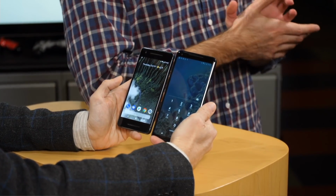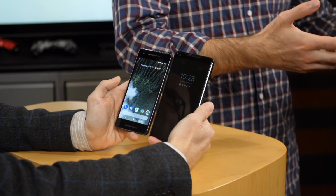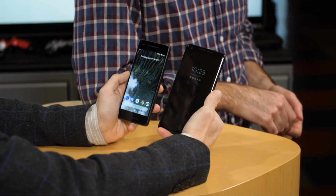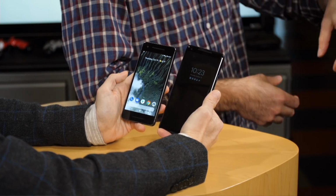If for some reason you buy the Pixel 2 and the Pixel 2 XL and use them side by side as you're walking down the street, you might notice, but if it's your only phone, it's not really going to bother you. Now that said, this matters if you intend to use Google's Daydream headset, their virtual reality headset.